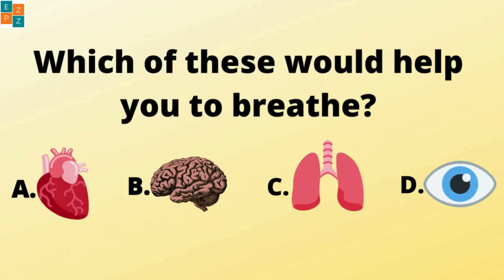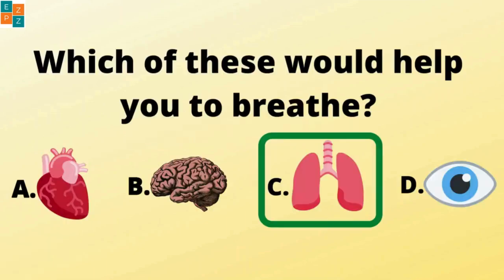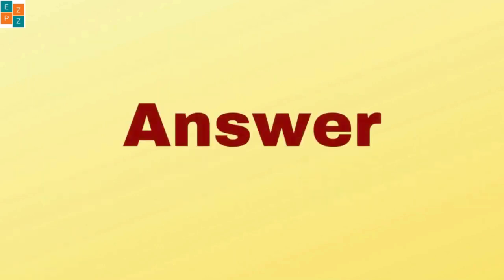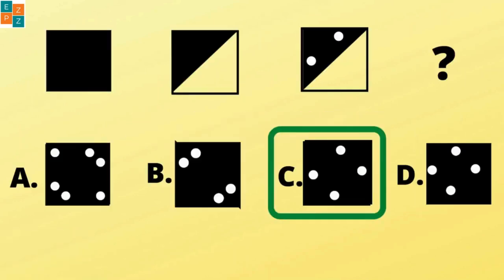Which of these would help you to breathe? The answer is C, lungs. Look at the folded paper and holes, and pick the figure showing it unfolded. The answer is C.